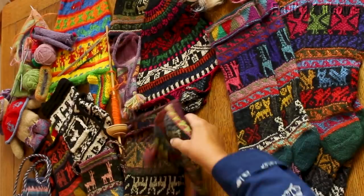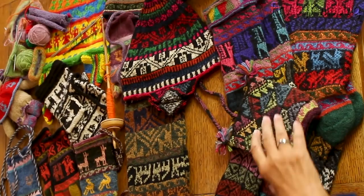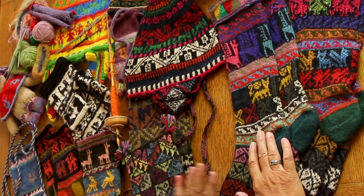As you can see here, we have socks, we have bags, we have leg warmers, gloves. Those are the sort of things that this knitting technique is very good for. And so the Peruvians like it for those because the fact that every stitch is wrapped at the back gives you a double thickness fabric. And in alpaca, that's very warm. And the children knit as well, and the men.